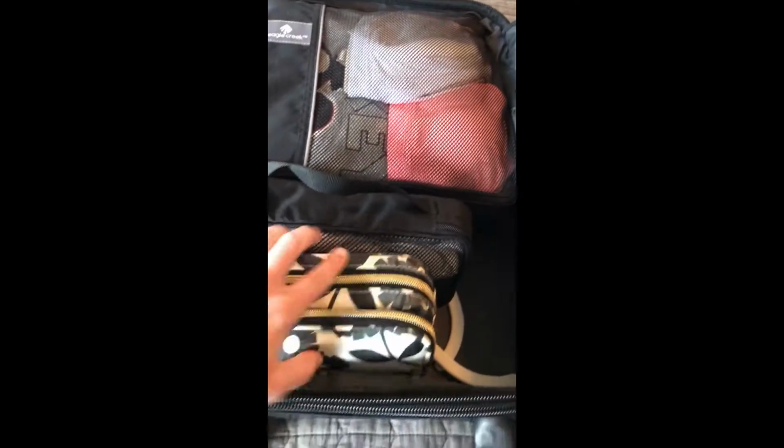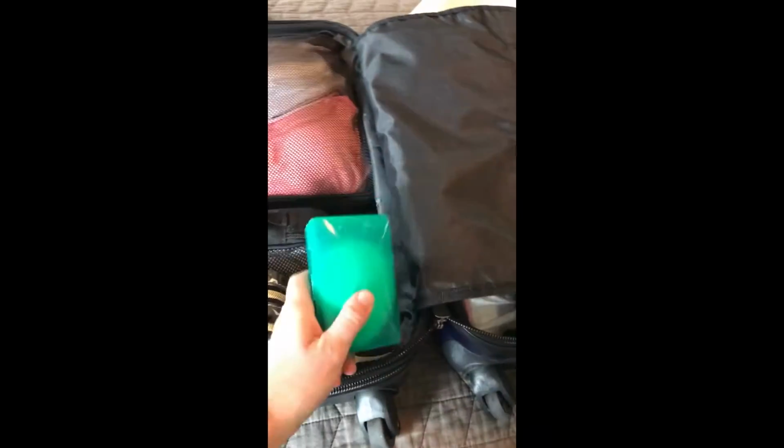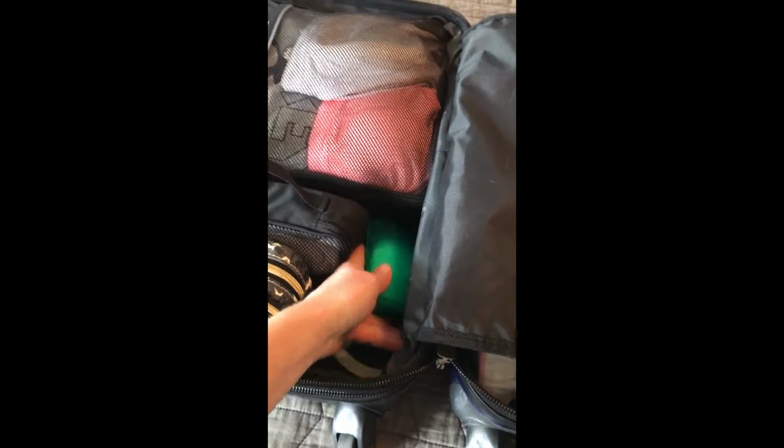And then I have toiletries in here, and this fits perfectly. And I am bringing bar soap because I have to use a special kind of soap. So I do have this here. I'm not sure exactly where I'm going to put it, but this is what I have so far.